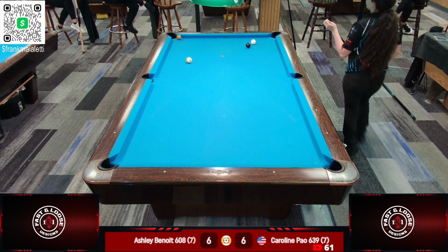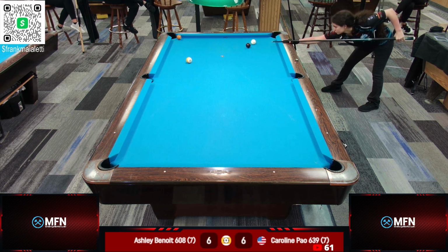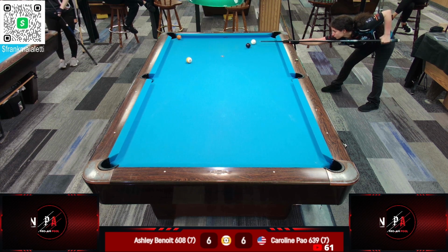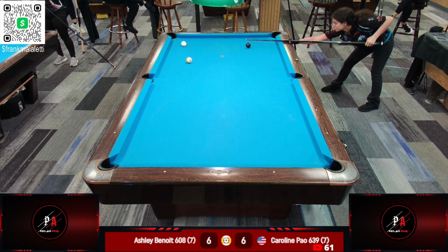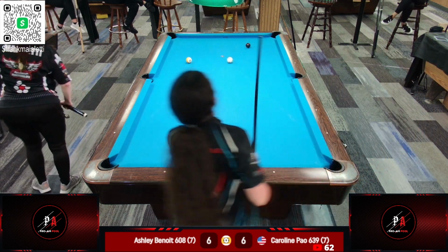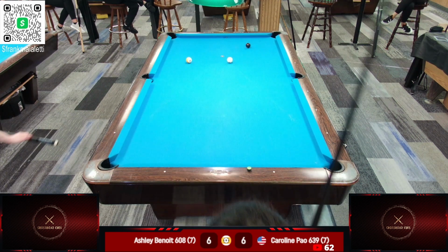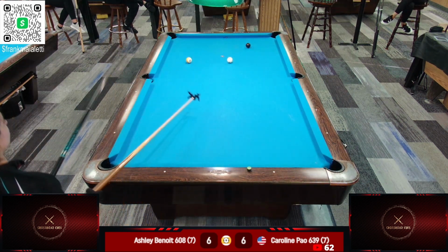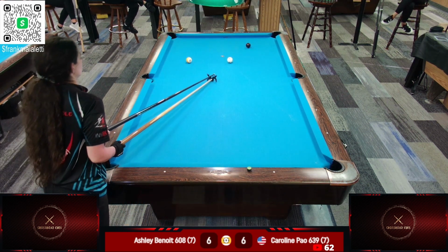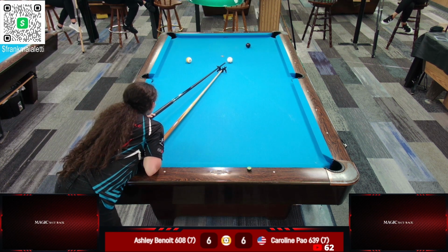She gets a great bump on the 7. It's going to help her get position for the 8. And now she's going to come out to the 8 ball. She's going to just play the 8 in. I expect her to go maybe 2 rails on this. She could even go 1 rail. Just like the 2 rail setup a little bit better, but the way she's cueing is probably just going to go 1 rail out.